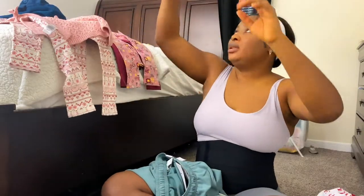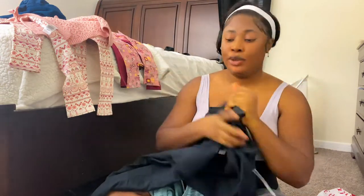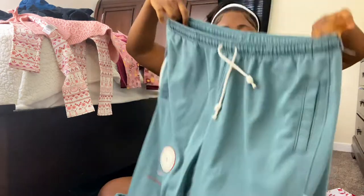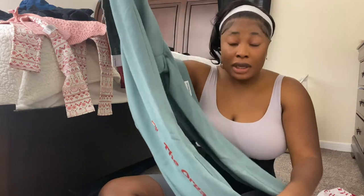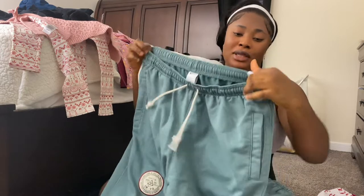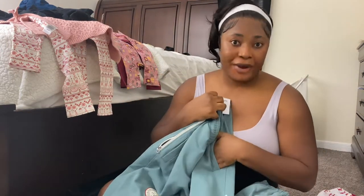And then got this tee for daddy. This was on sale, actually a good buy. And then look at these stunning joggers, you guys. I had to convince my husband to get this because it was just so cute. You guys can't see it until he wears it, but when he put it on yesterday, my God, the color, the style of the joggers is just perfect. So yeah, that's basically what we got yesterday.